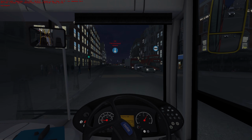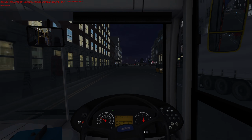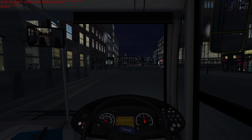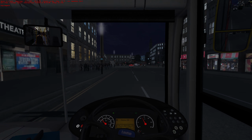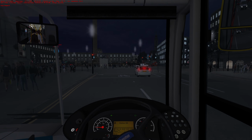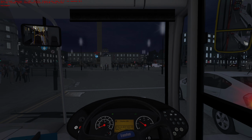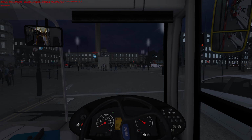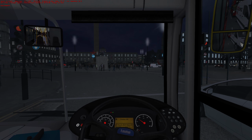Heck, revving its knackers off. Oh, we're at Trafalgar, and I'm in wrong lane again. I think we managed in this lane last time, didn't we? I can't see the traffic lights. Yeah, I know I'm not meant to park in this bicycle bit, but I'm going to park in this bicycle bit.